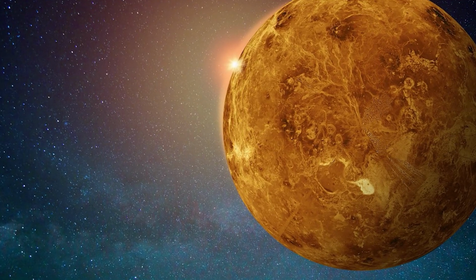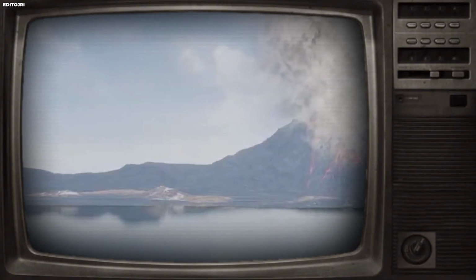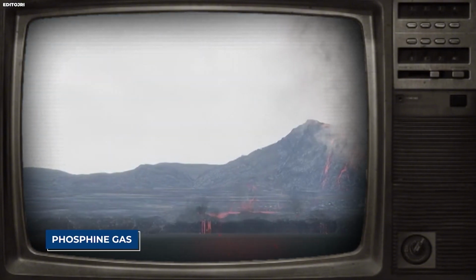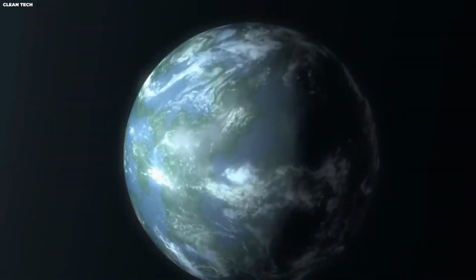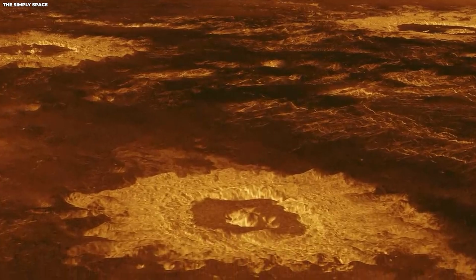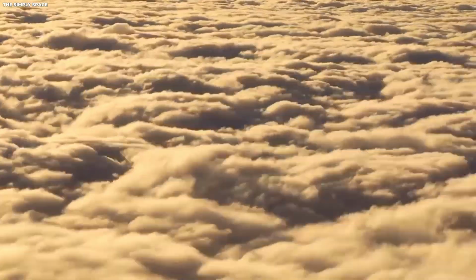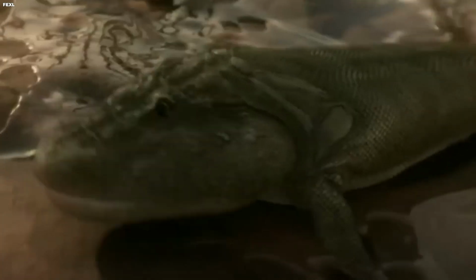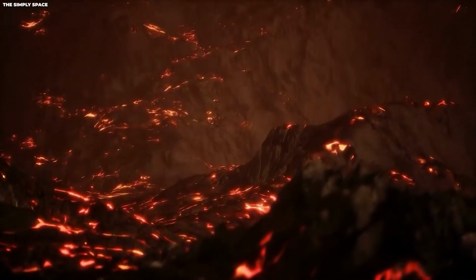Venus, long considered inhospitable, has recently come back into the spotlight after scientists detected phosphine gas in its atmosphere. On Earth, this gas is typically produced by microbes in oxygen-poor environments, leading to speculation that similar processes could be happening in the clouds of Venus. While the idea of life thriving in such a harsh atmosphere seems far-fetched, it has spurred renewed interest in exploring our fiery neighbor.